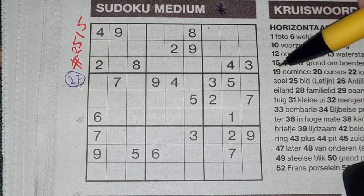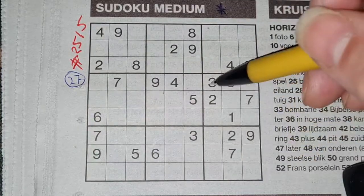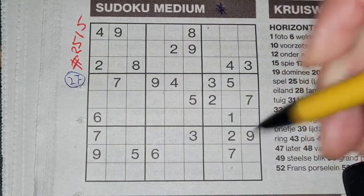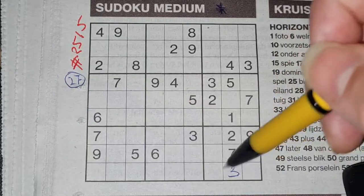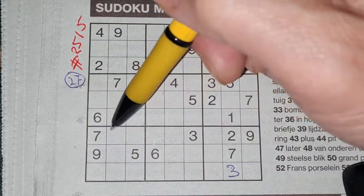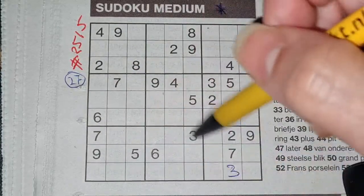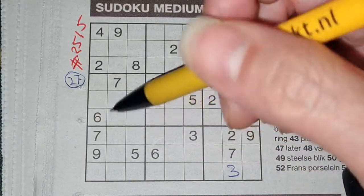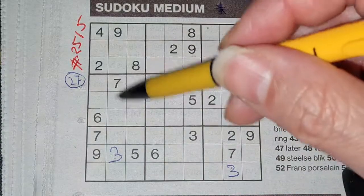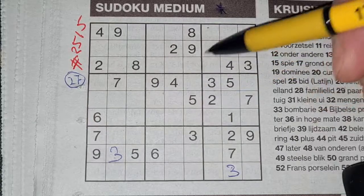So let's get started. Alright. I see here 3 in this column, 3 in that column, so the column between, the only place for the 3 should be there. 3 in the last row, 3 in that row, so in the row between, the only place for the 3 should be there. Now I cannot continue with the 3.